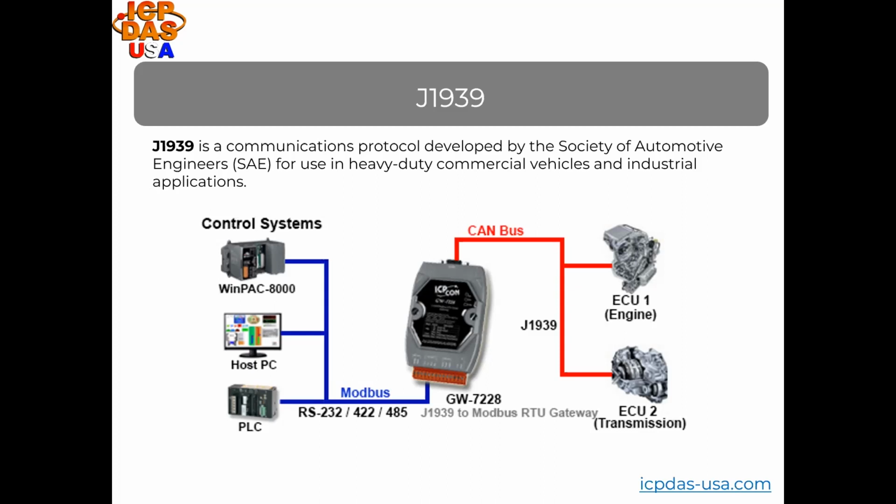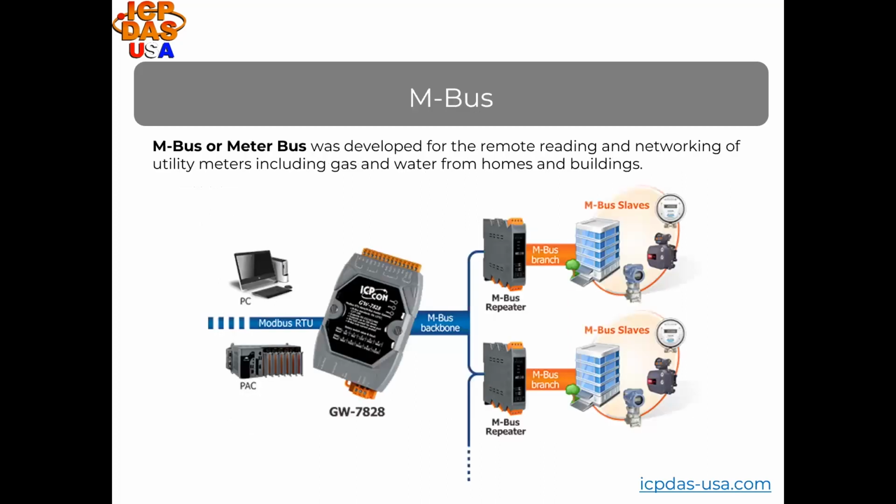M-Bus or meter bus is available on a wide variety of heat, electric, gas, and water meters and has wireless capabilities. It's a European standard that was developed for reading and the networking of utility meters and heating systems. A 2-wire standard phone cable is the transmission medium for M-Bus. It supports 300 to 9600 bits per second communication speeds and up to 250 slave devices.